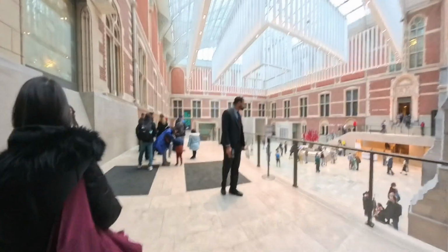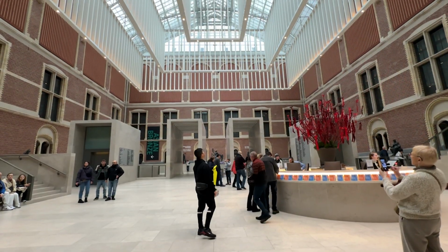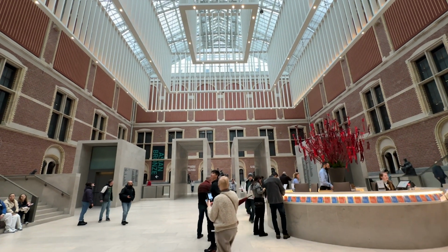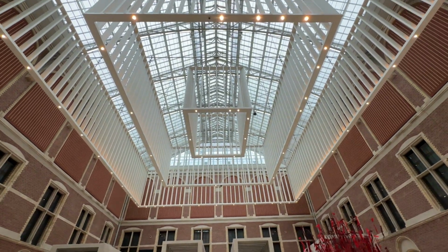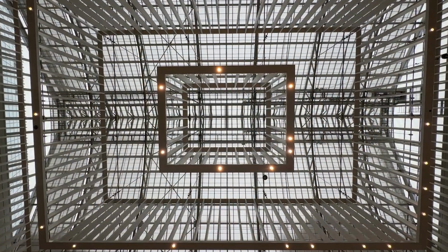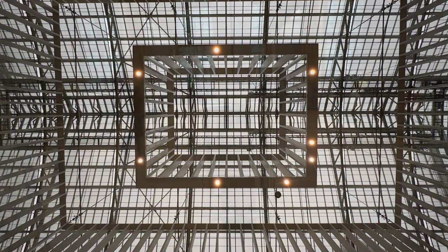When I walk into the Rijksmuseum's lobby, the atrium, I'm instantly impressed by how bright and spacious it feels. The huge glass ceilings let in so much natural light, and the smooth stone floors give the place a clean, elegant vibe. I really like how the historic brick walls mix with the modern white suspended grids. It creates such a cool contrast. It's a welcoming and awe-inspiring space that makes me excited to check out the rest of the museum.